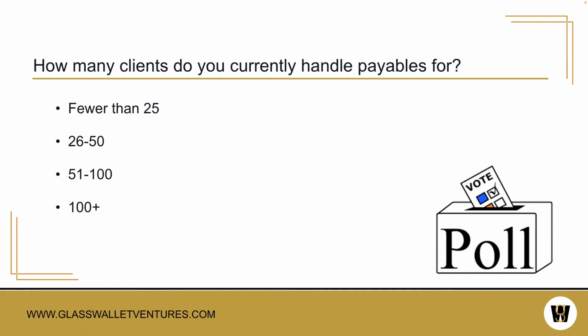But for those of you who don't handle payables, this is a huge revenue stream, especially if you're not having to hire an AP person. Nobody wants to pay their bills. Your clients don't want to pay their bills. They hate it. I promise you. They hate writing the checks. They hate stamping the envelopes. They hate sending it out.